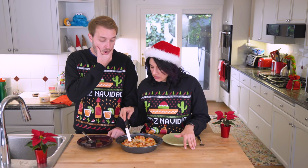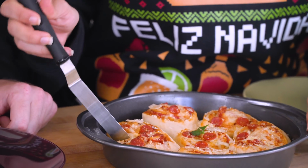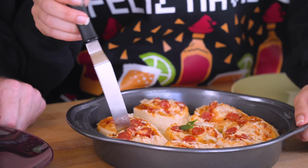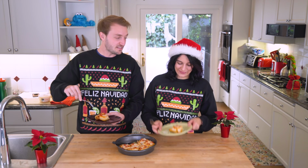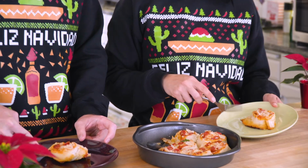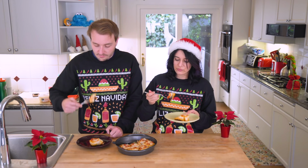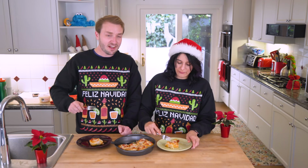Okay, these look amazing. They smell like pizza. They look like cinnamon rolls that have been pizza. And now it's time to eat the pizza cinnamon roll. I gotta say, the cheese kind of takes the place of the icing. They look really nice. I gotta say, it tastes like pizza. Tastes exactly like pizza, folks.